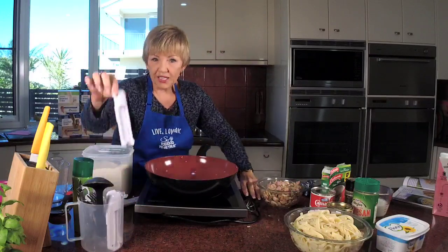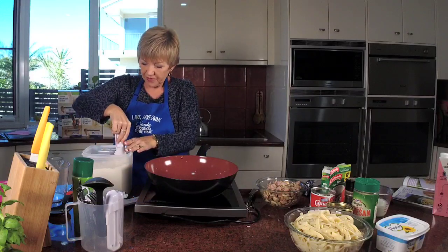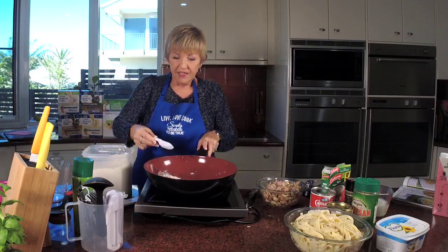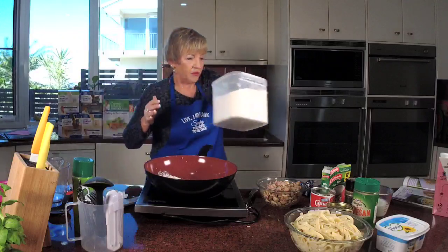So let's get a dry tablespoon. That's why I have a couple of sets of my spoons, because when you're putting in wet and dry, there's nothing worse. You want that to be dry. See how it's all come off? If that was a wet spoon, it would have stuck.